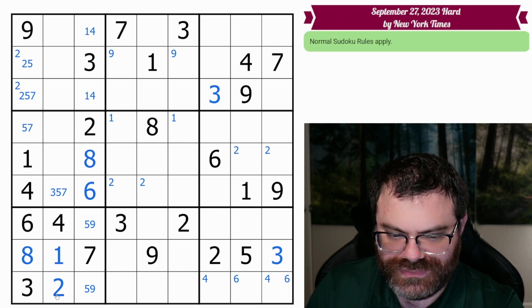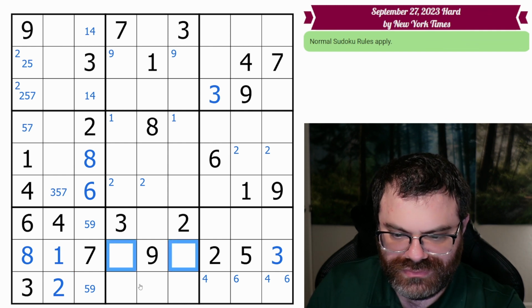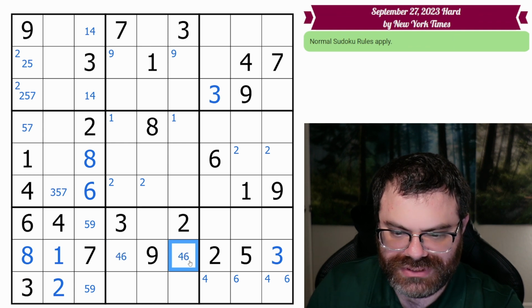And then this 2, 3 doesn't help. What are these 2 digits? So we have 1, 2, 3. We need 4 and 6 here. They're not resolved either.